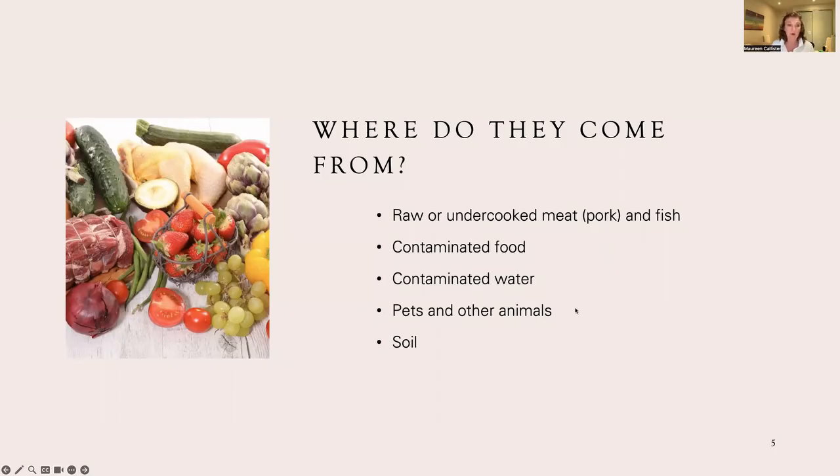So if you live on a farm or you've been in close contact with animals, that could be a place where you've picked up some parasites. And of course, we can also pick them up from the soil. So there's lots of ways and places that you can pick up these little buggers.